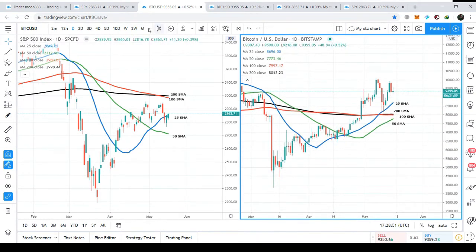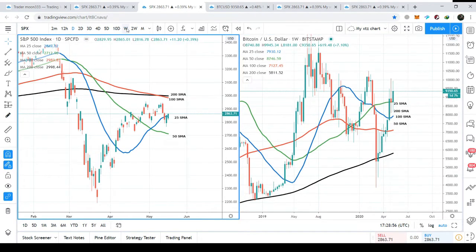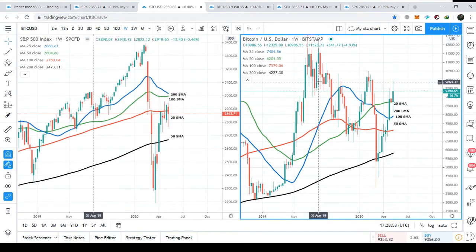If I switch to the weekly chart, then we can see on this weekly chart that the moving averages and the price action of Bitcoin are in very good condition. For example, the price action has bounced from the 200 simple moving average. That is the strongest support ever in the history of Bitcoin. It has never broken down since it appeared in the history of Bitcoin as per the Bitstamp exchange. And it has crossed up the 100 and the 25 simple moving averages, and almost crossed up the 50 simple moving average as well. And at this time, the price action is retesting this 50 simple moving average.